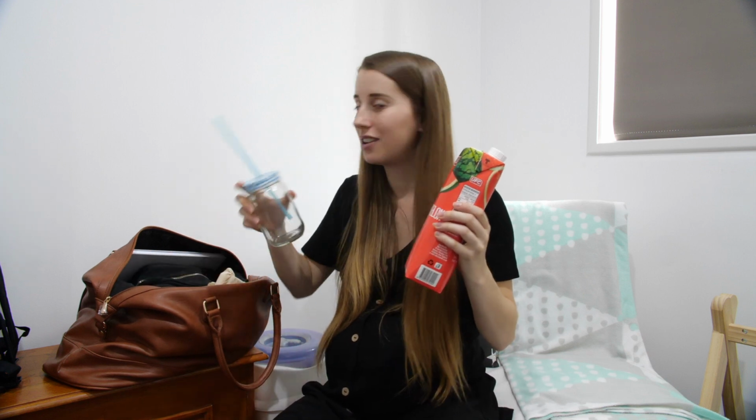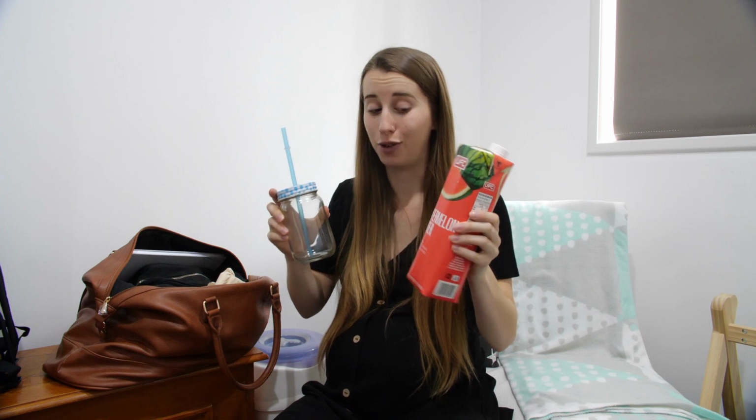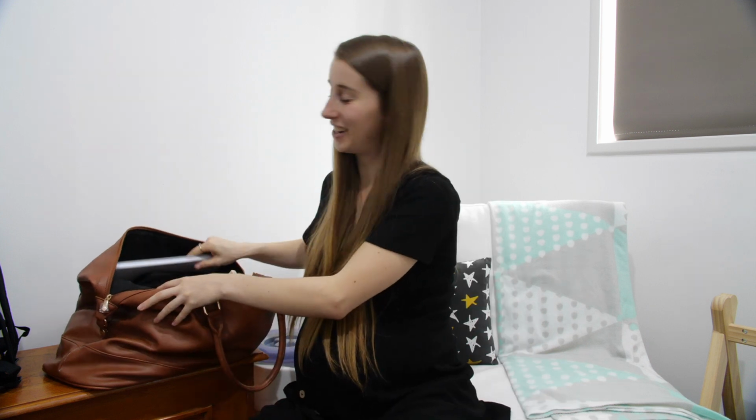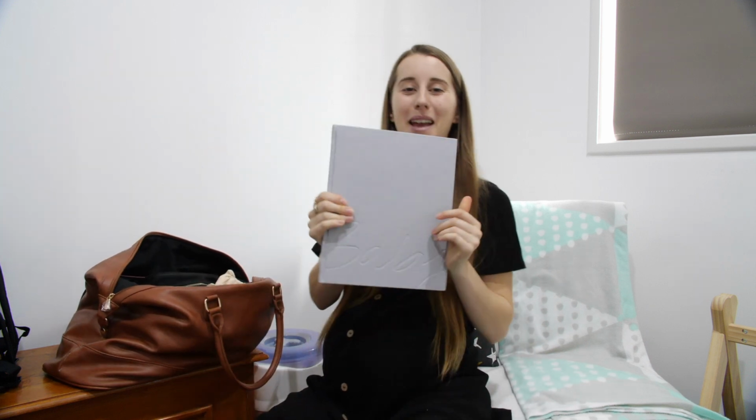And the last thing, you might be laughing now, but trust me, I feel like this is the most important thing in my hospital bag, and that is watermelon water. I'm obsessed with this thing. I think it tastes so good. And I've bought my jar for the watermelon to go inside, and then I can just sit there and sip while I'm giving birth. But yeah, I don't think I would be able to go into the hospital without this. I love this.